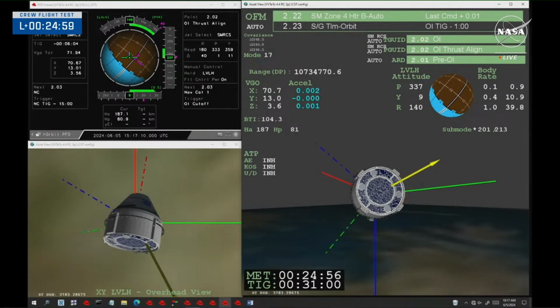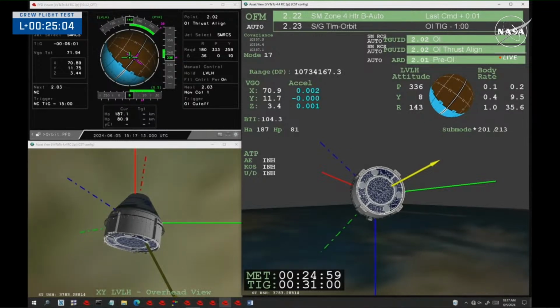It's interesting how they colored the thrusters differently to make it easier to detect which one is firing. That's the first time I think I can recall seeing that. It probably has been done before, but that's the first time I've ever noticed it.